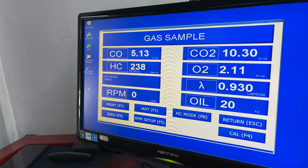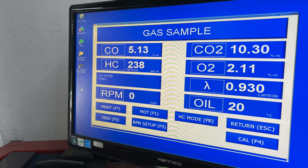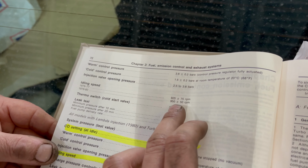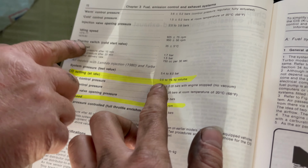The CO was at 5% when it should have been at 1.5 plus or minus 0.5%. 78 to 80.